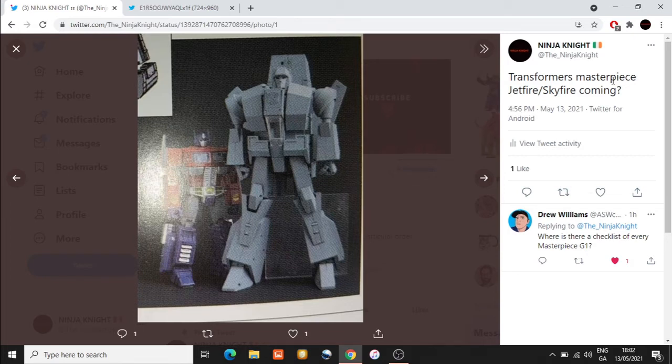So today we have leaked images of Transformers Masterpiece Jetfire, aka Skyfire, that is coming. This comes from Figure Scan magazine, which is a magazine in Japan that shows retailers what upcoming products they have, and generally will show them prototypes of the upcoming product for what they can expect to be on shelves.